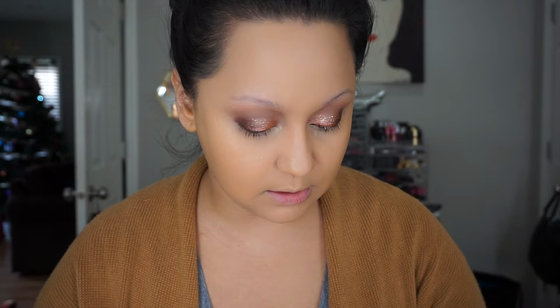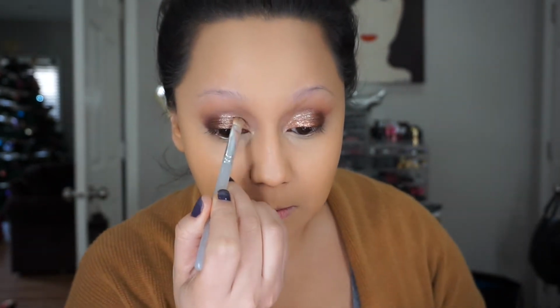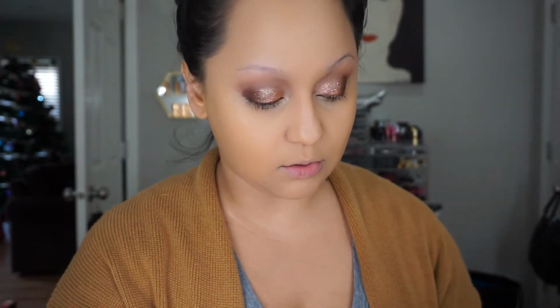Alright guys, I'm gonna take a mix of Gleam Girl and Paparazzi, and I'm gonna take a MAC 239. This is one of their holiday limited edition brushes from forever ago, and I'm going to take that just in the inner part of my eye because I want to really make sure that I have precision. Yeah, I love the way the two look together, like combined. It is heaven. I'm actually gonna go in and take a little bit more of that aubergine shade and just work that into the outer corner.